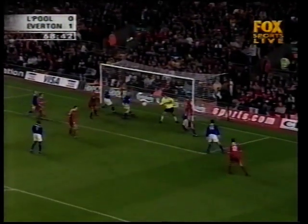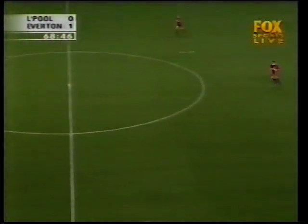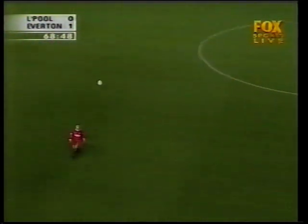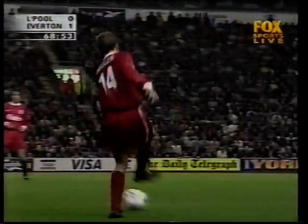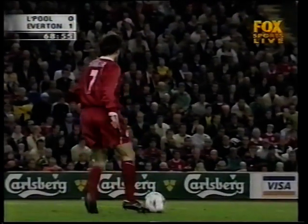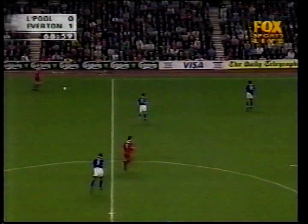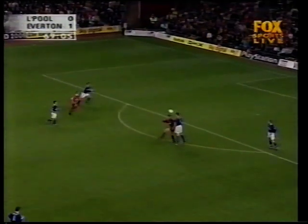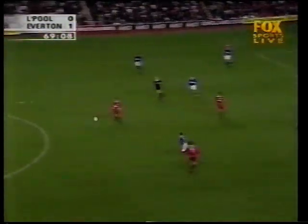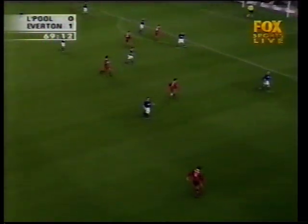Staunton knocks it long. Well, the header had Everton in trouble for a moment, but their defending has been top rate tonight. Meyer placing them in there. First time, Alan, from a set piece at Liverpool, they've had a little bit of joy. It was flighted from Staunton to the back post, and the substitute Meyer got up above Goff with an excellent downward header. Goff doing rather better this time. But still, Liverpool keep possession.